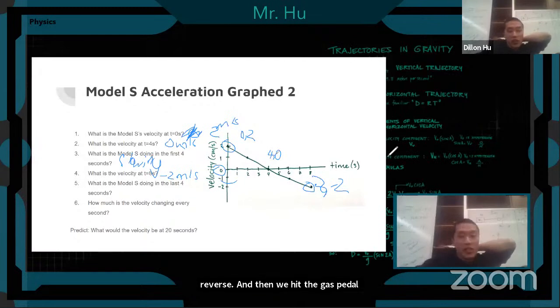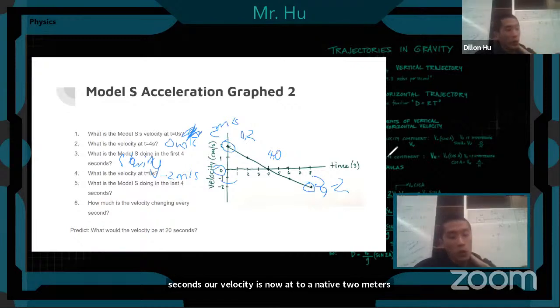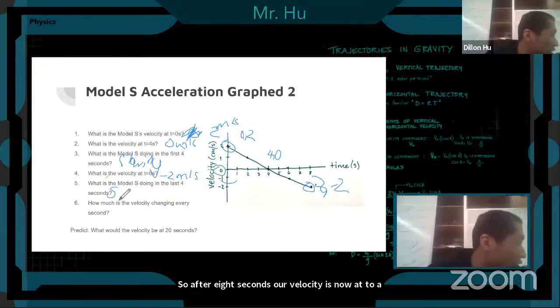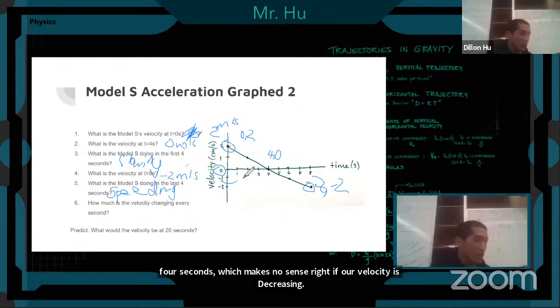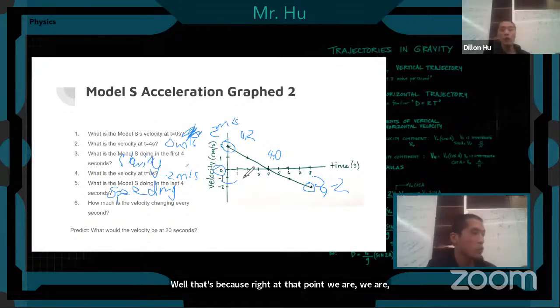So after 8 seconds, our velocity is now at -2 meters per second. So what ends up happening is we are actually speeding up in the last 4 seconds, which makes no sense, right? If our velocity is decreasing, how can we be speeding up? Well, that's because at that point we have switched our direction, so we were going faster, but we were just going in the opposite direction.